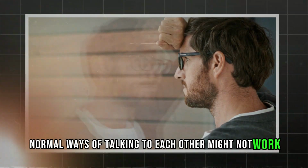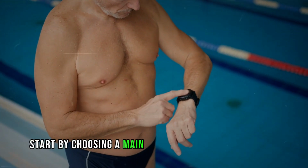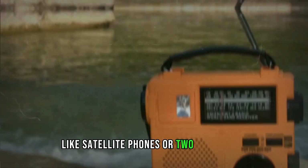During a big emergency, normal ways of talking to each other might not work. That's why it's crucial to have a good communication plan in place. Start by choosing a main way to talk, like cell phones, but have a backup too, like satellite phones or two-way radios.